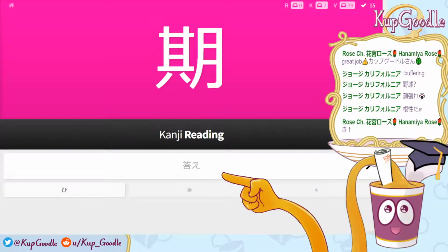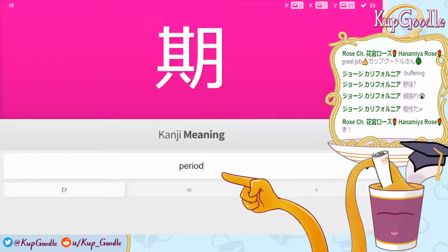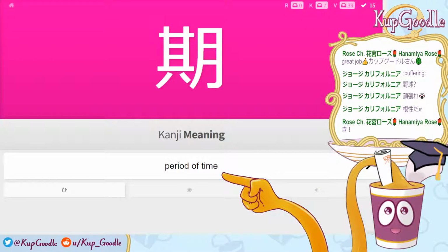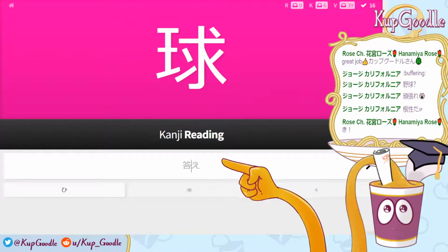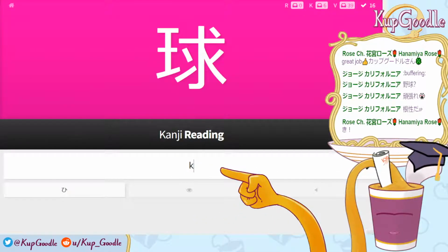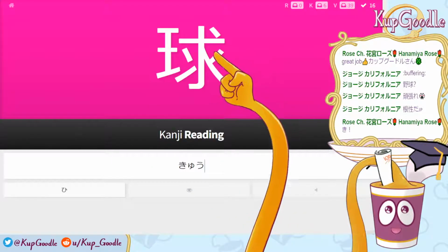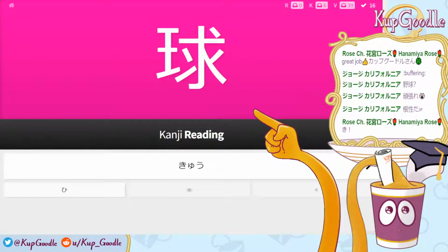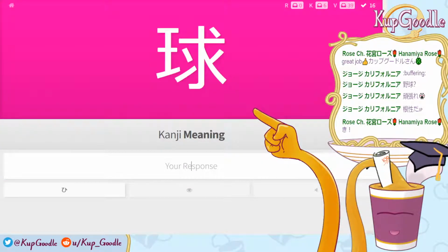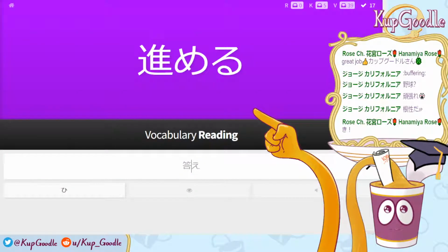Kanji reading. Ki. I don't know why. Ki. Meaning, a period of time. Kanji reading. This is a sphere. And it is Q. Because that part. Q. Oh, Q. Meaning, it is not a request. It is a king's request for a sphere. A ball. Tama. Sphere.